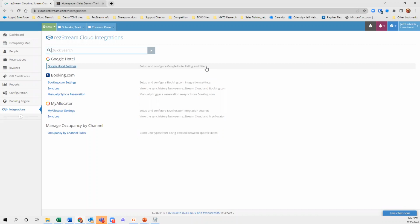Our standard version is basically apples to apples with what you're using now: the software with online bookings, gift certificates, etc. And then our pro version has the integrations with Google Hotels and Booking.com. And then if you happen to be on Airbnb and Vrbo and Expedia and everything else, we work with a channel manager to manage all of those things.